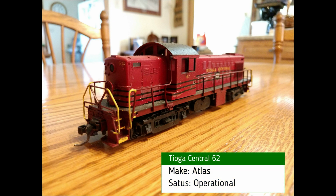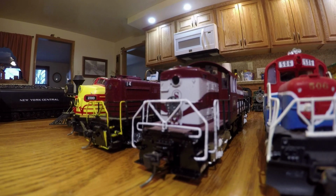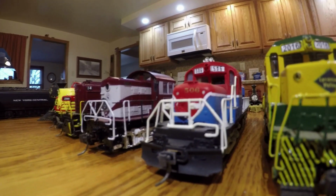Number 62 was a very difficult locomotive. Most of the decals I use are from Microscale, and for some reason their Lehigh Valley decals are not only difficult to put on, but they do not have enough line decals to properly finish the job. Definitely would like to take this locomotive on again at some point. Last but not least for the Tioga Central fleet is number 506.